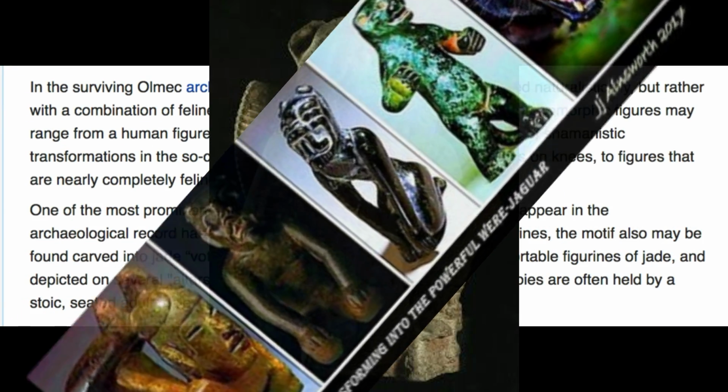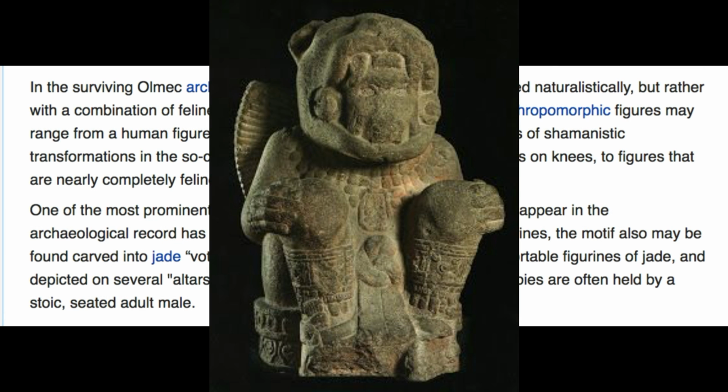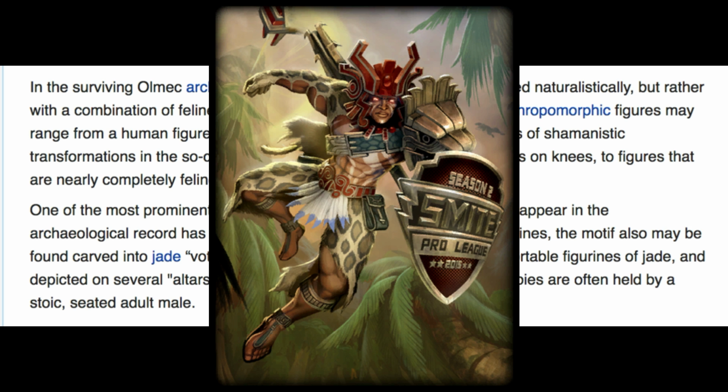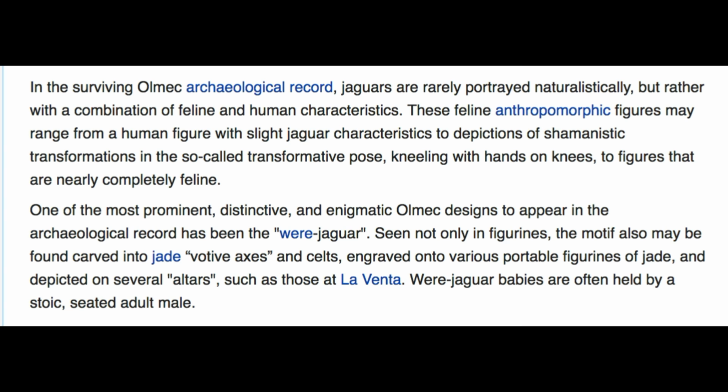So they're talking about, and we're going to get into it, basically the were-jaguars, or how they transform like a werewolf. They have the were-jaguars. So it's saying that these shamanistic priests, right, were considered to transform into jaguars, or these gods they worship, right?